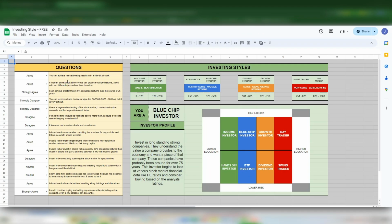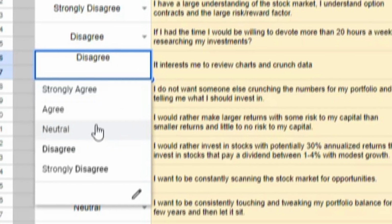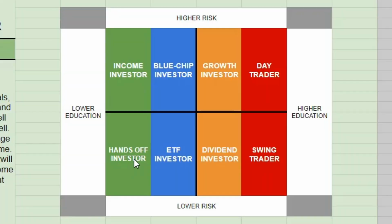So if you haven't seen this yet, this is my investing style free quiz. You answer these 15 questions, and based on your answers, it will determine what type of investor you are. All the way from the low risk, maybe not as much understanding of the stock market, all the way to the top right here where there's higher risk but also higher education with also a potentially higher return.